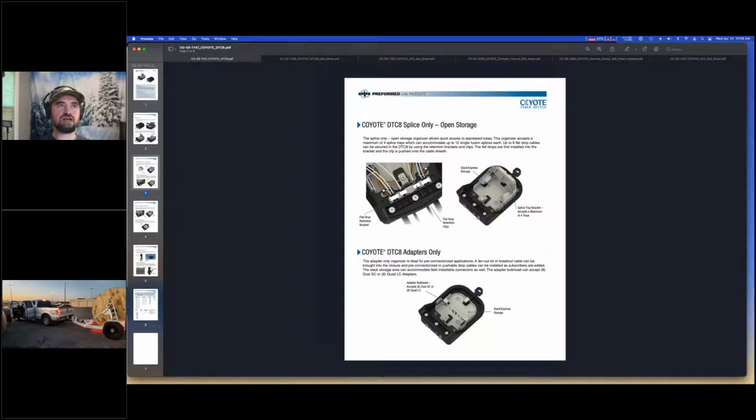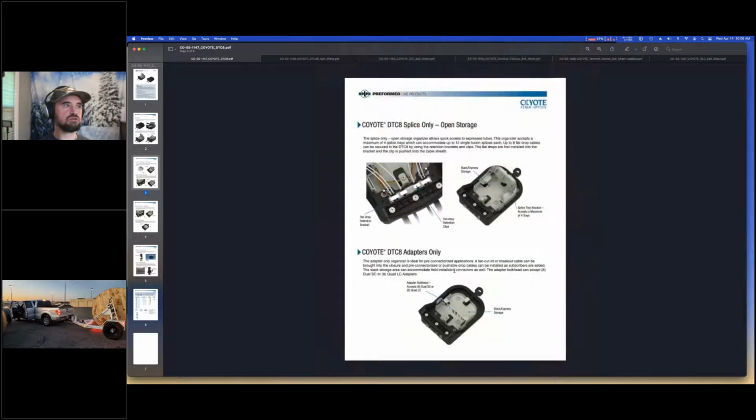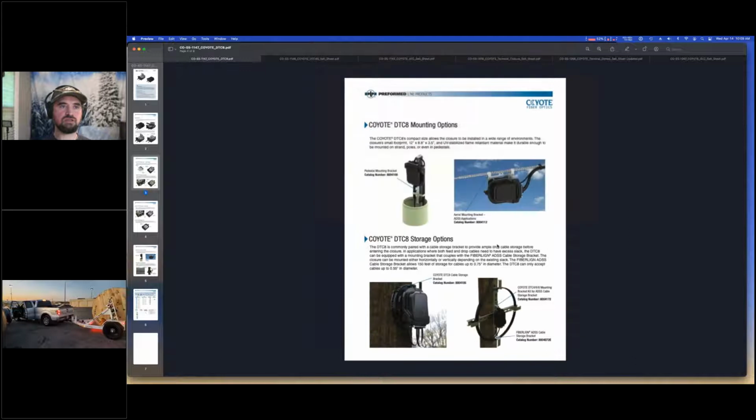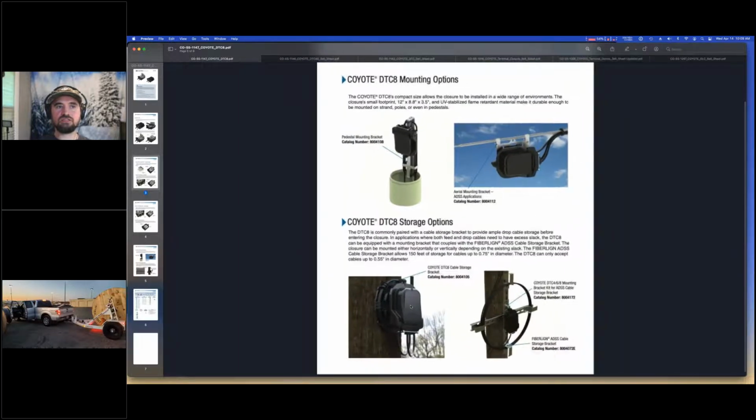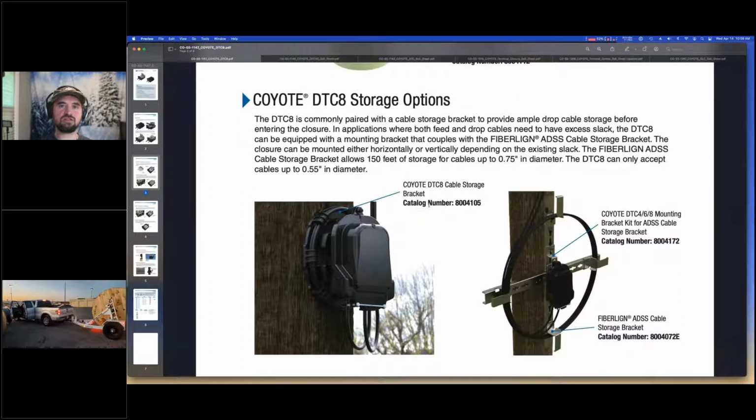Typically with the splice and adapter storage, I don't have a very good photo of that, but you have 8 adapters coming out of there, and then space for 8 drops. I see this case regularly mounted or as an option in a pedestal. If you are using it in an aerial capacity, we do have an aerial mounting bracket. And then there's actually a really great DTCA cable storage system that can be mounted on a pole if you're utilizing that type of setup. So it's a pretty versatile case.